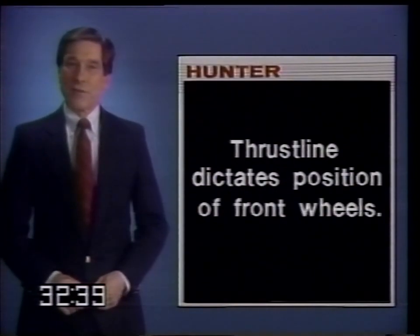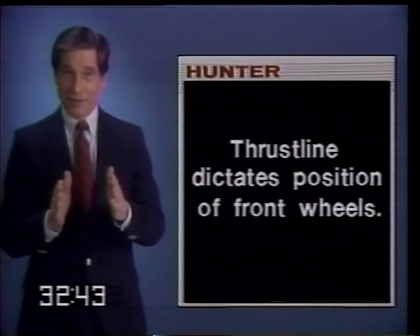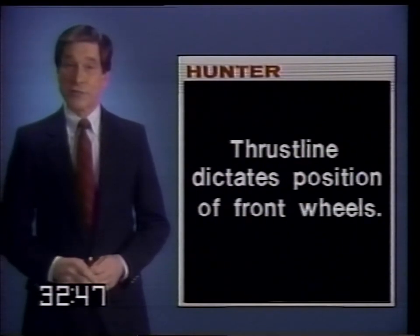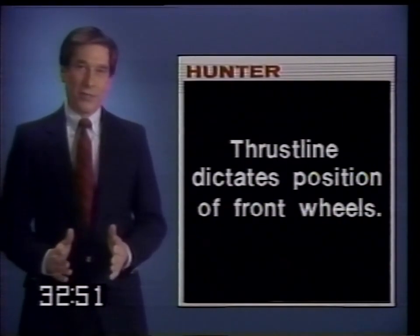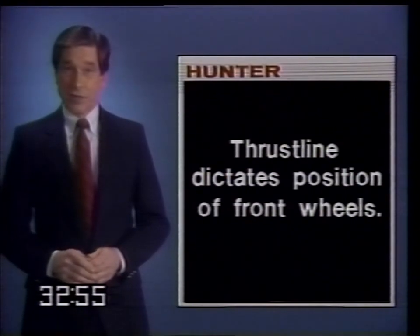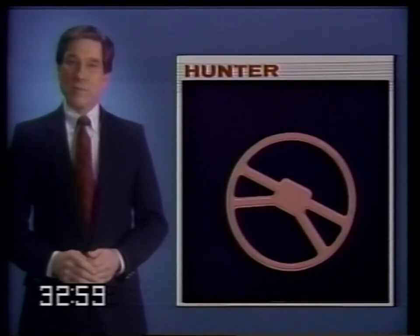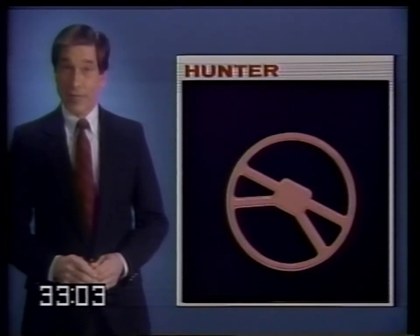Since thrust line of the rear wheels dictates the position of the front wheels when driving straight ahead, this would be the most accurate reference from which to measure and adjust front wheel alignment. If thrust line is ignored, which is what was done in the old two-wheel front end alignment, there can be no guarantee that the alignment will be accurate. This may be one of the primary causes of a crooked steering wheel after performing a two-wheel front end alignment.